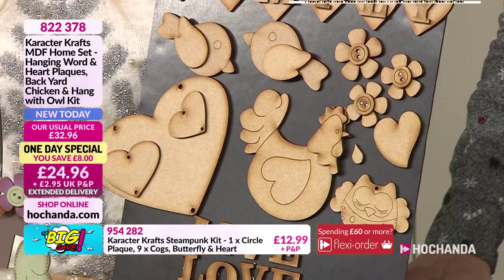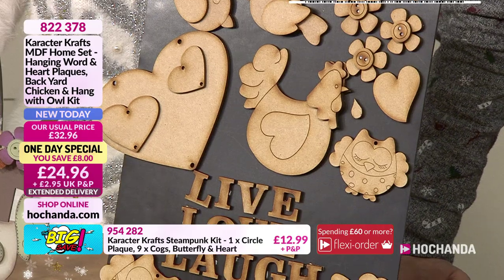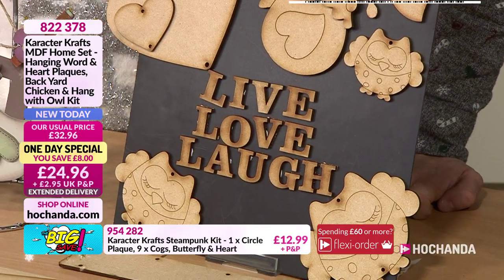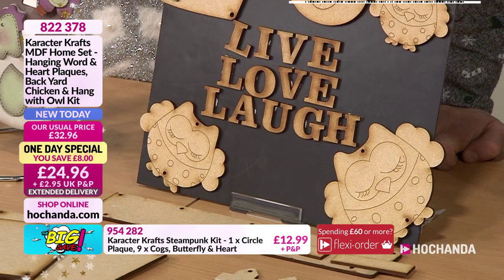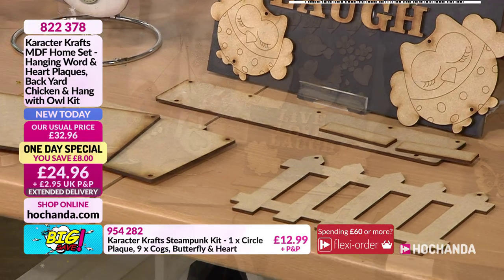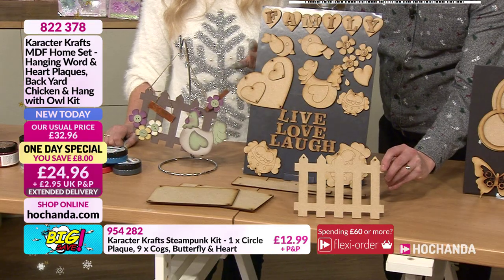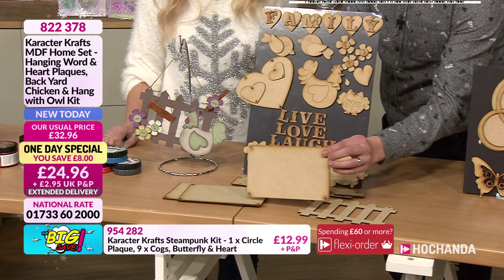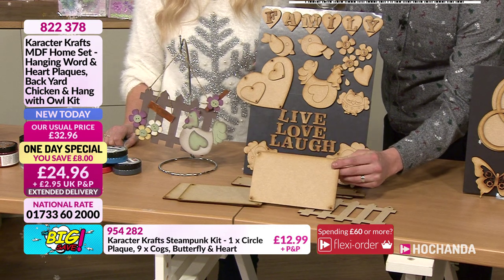So that's good value. It's entirely up to you whether you want to use them as card toppers, in picture frames, on scrapbooks, on journals, or on the plaques that are provided. We've even got a picket fence in there. It's entirely up to you, so there is value for money here. And I did say in the earlier hour, if you want to make to sell, you can. You can make these, and you would easily get your money back and make money on it.